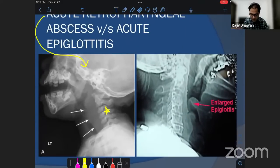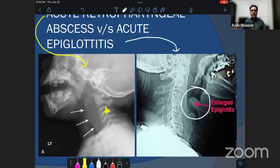But the X-ray finding for epiglottitis is, of course, the thumb sign. Can you see the thumb sign over there? That's the thumb sign. Fine. So my dear friends, please see the first yellow arrow. Can you see the yellow arrow, this one?